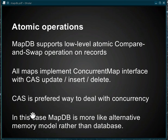For MapDB, CAS, compare and swap, is the preferred way to deal with concurrency. It's because MapDB is more like an alternative to the Java memory model rather than a database. I know it's kind of hard to explain, but we consider concurrent transactions and snapshots a little bit heavyweight, and if you want to squeeze the maximum performance out of MapDB, you should really consider atomic operations.